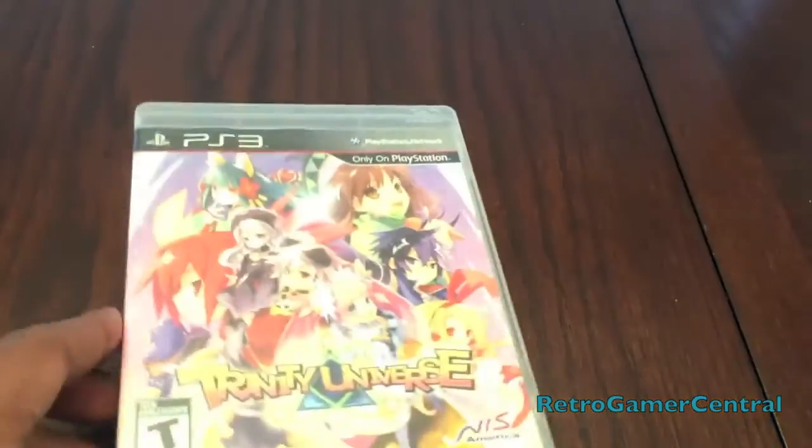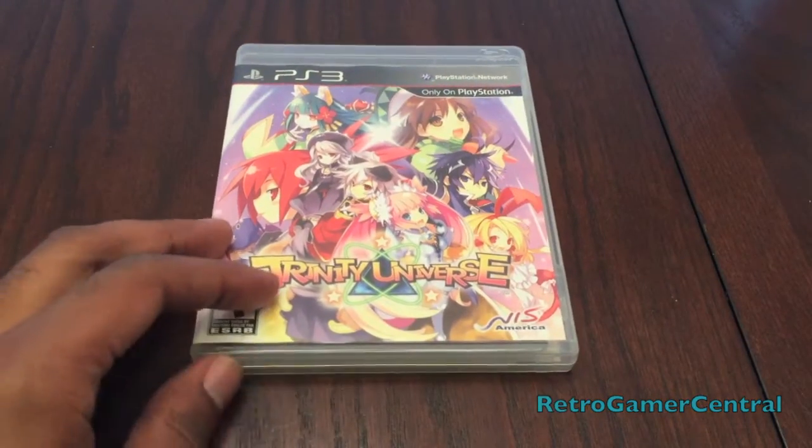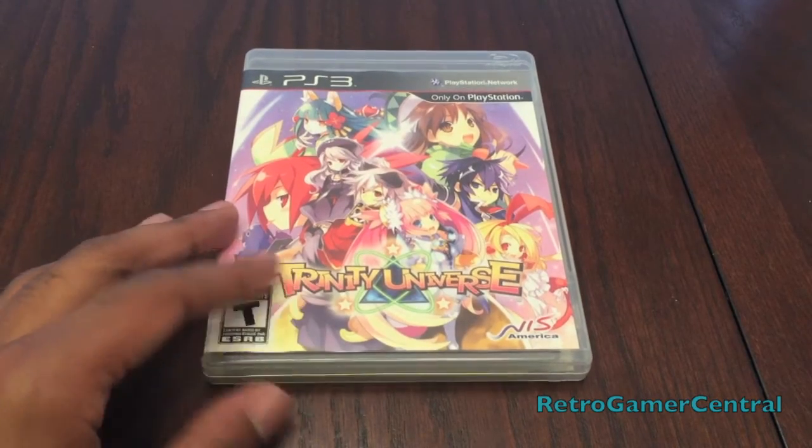GameStop find, actually ran across another copy of Trinity Universe. Wasn't that expensive. Complete, good condition. Happy to add another to the collection. If necessary, trade bait, we'll see.